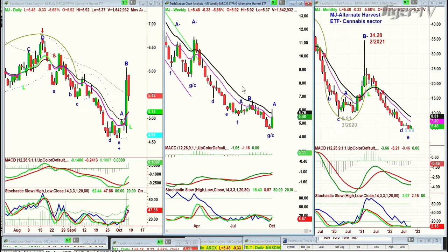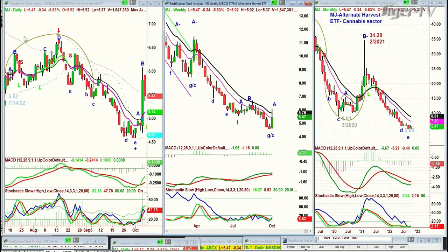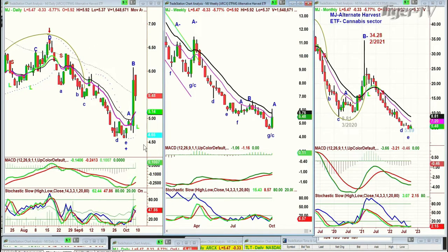MJ is the Alternate Harvest ETF, cannabis sector. It had a big spike and is giving back some of this. I think this is exactly what this kind of market does, searching for sectors. Will this particular sector end up being in play, meaning higher highs and higher lows, in October? All I can say is it's really risky, because every time there's a huge spike like this, there's a peak, like the fourth highest peak back in August, and it plummets from the 650s down to the 450s.